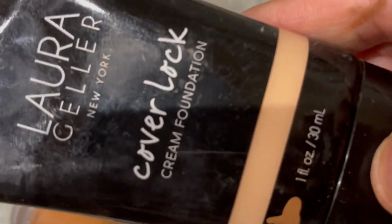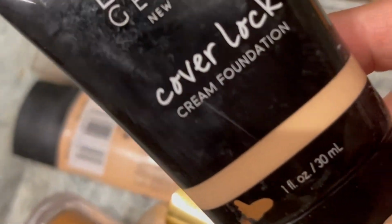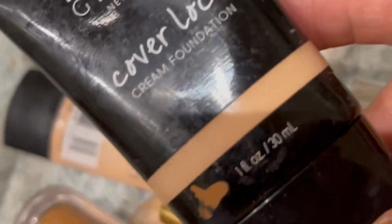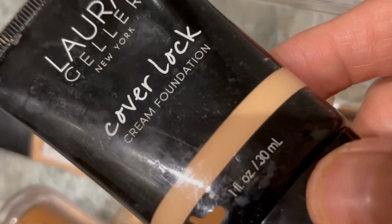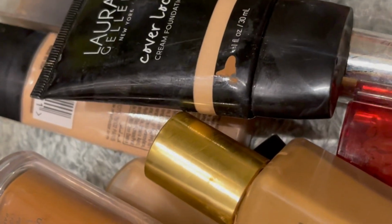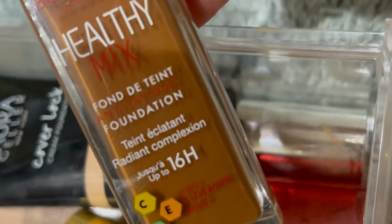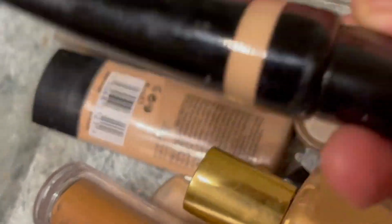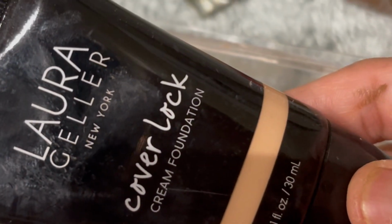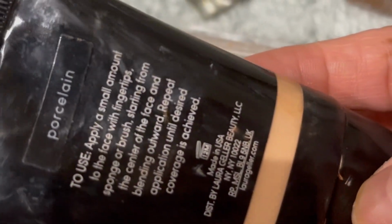This one is the Laura Geller Cover Lab Cream Foundation. I just feel like this one is really dry. It makes my skin dry, but when I mix it, I know it says cream foundation, and I think it is very bright for me, so that's why I tend to mix it, mostly with the Bonjour dark one. This is normally my mixer for everything. Anything that is lighter than my skin, this really comes in handy, like I said. So the Laura Geller, it says here New York Cover Lab Cream Foundation, and this is 30 ml, and this is the porcelain one.